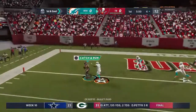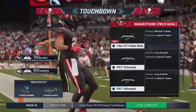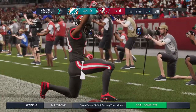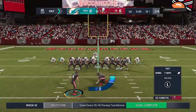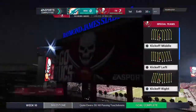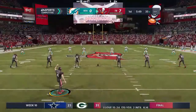Again, he'll drop to throw. And he's into the end zone for a Tampa Bay touchdown. A great effort there. His 6th touchdown of the season. And the Bucs have taken a first quarter lead. And that one gives the Bucs a 7-0 lead. Makes the score Buccaneers 7, Dolphins nothing.